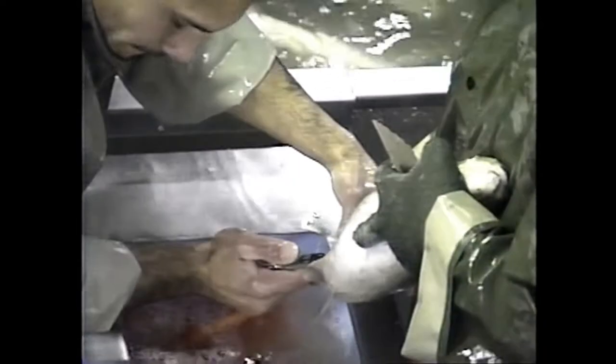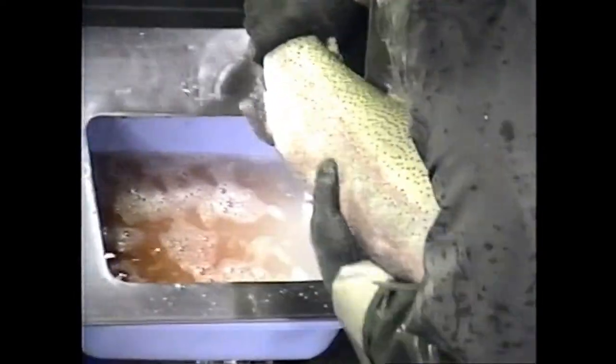Another female. Okay, one more and I'll call it a day. Just gotta grab one here. Okay, here we go. The big male. Ready? That one was not ready at all. Here we go.